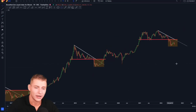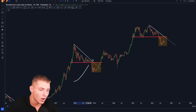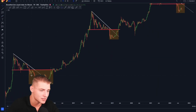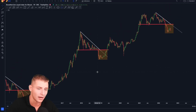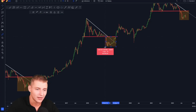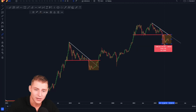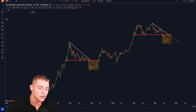Then also here in 2018, 2019, we were forming that descending triangle, but we also saw that floor price, and the moment we broke below it, we dropped significantly, just like we did last time around. We broke below the floor price, we broke down significantly. We came down here in 2015 approximately 60%. Here in 2019 we came down approximately 47%, and here right now in 2022 we came down approximately 45%. So these numbers are very close to each other.